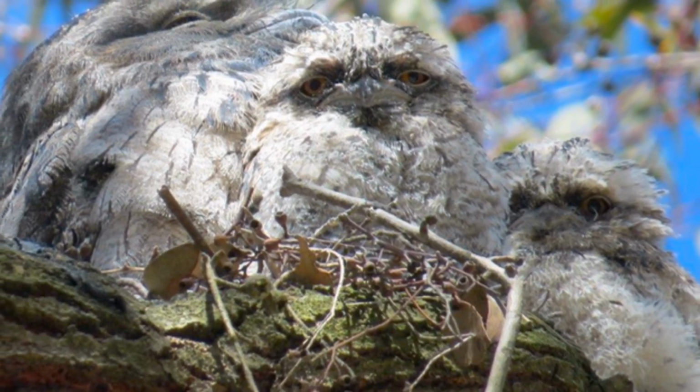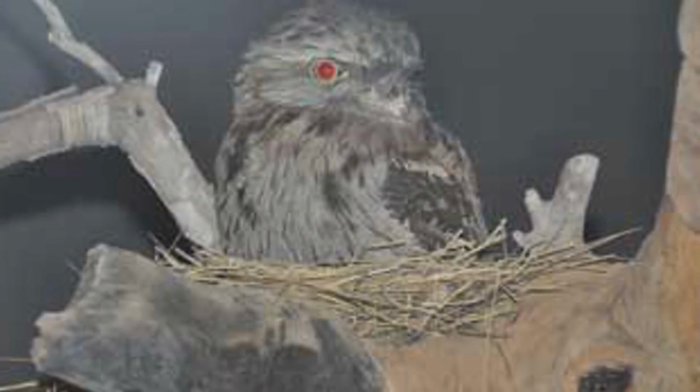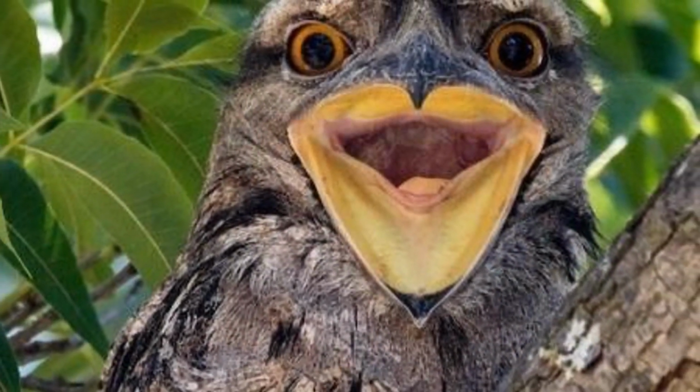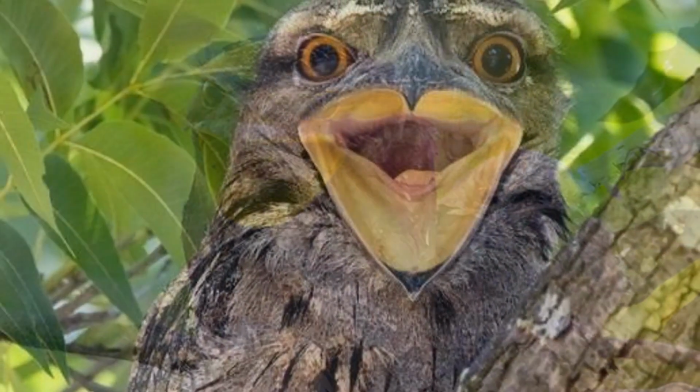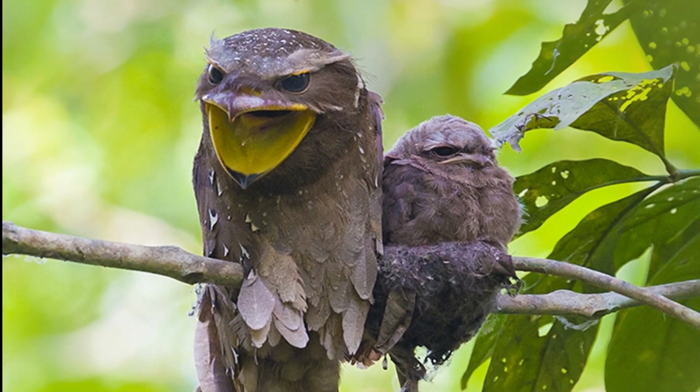The tawny frogmouths do not build traditional nests. The reproductive method of this species involves them laying their eggs on a platform of sticks that are loosely accumulated together. The pairs of the birds may stay in the same site for several years, and the nest is made larger with additional sticks on the structure each year.